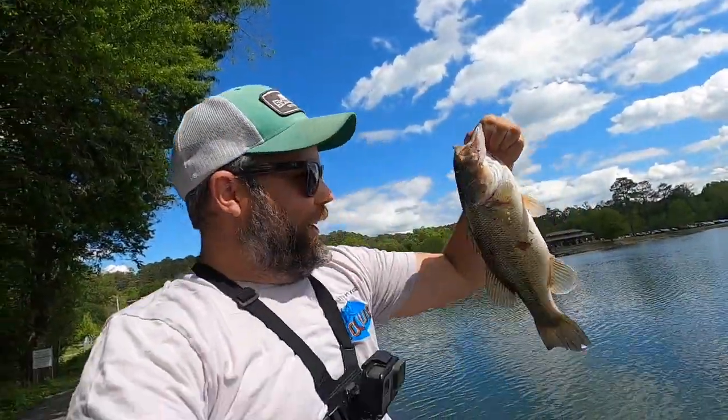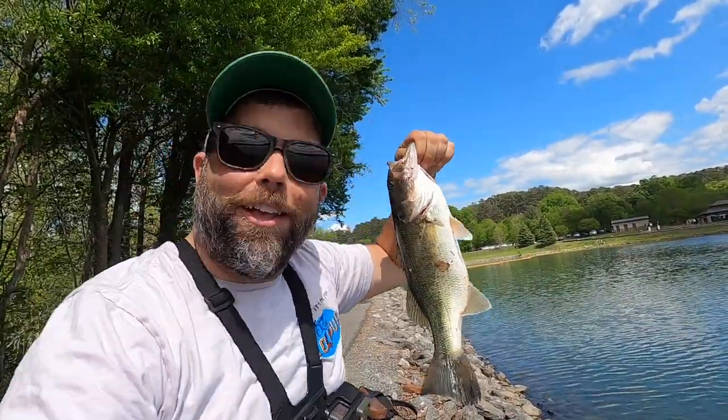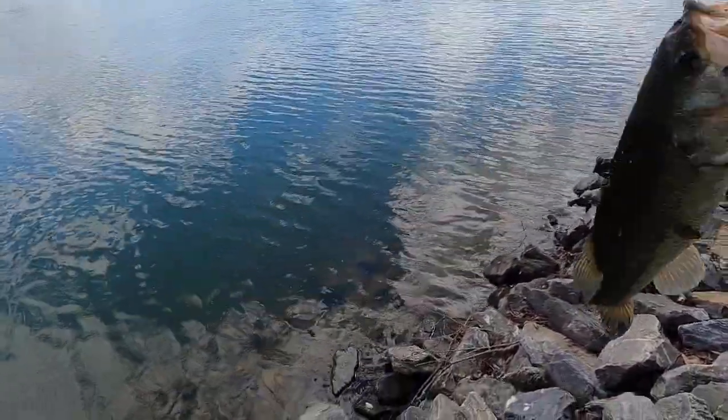All right, guys. Caught him sight fishing. I got to see that whole bite happen. That's pretty cool. Let's get him back in the water. How big do you think that is? 2 pounds. Just over two.